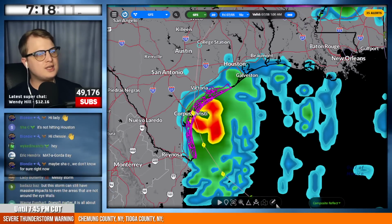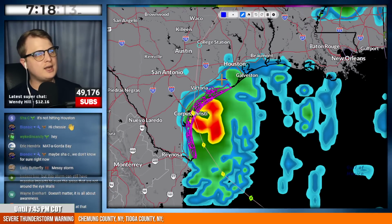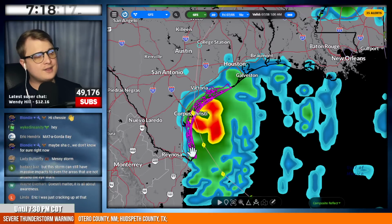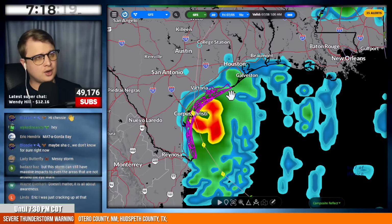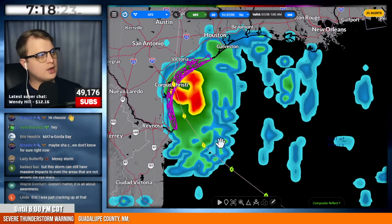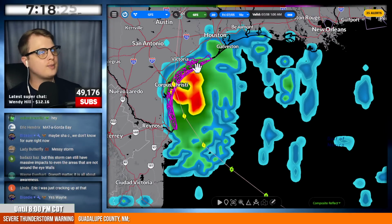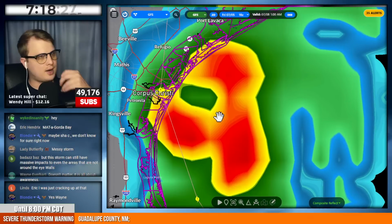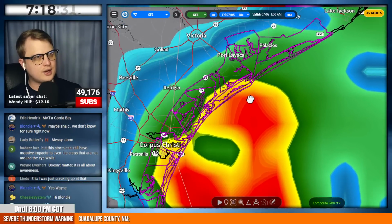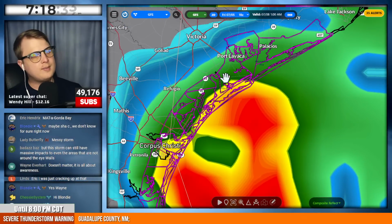As you can see, there's decent model spread, but a lot of them are bringing it into mainly this area, which is probably why this is where the first hurricane watches are. The main suite of models are all agreeing somewhere in and around the Corpus Christi area, but there's a big difference, right, from being close to the storm, like if it makes impacts near Port Lavaca, we could be talking about.